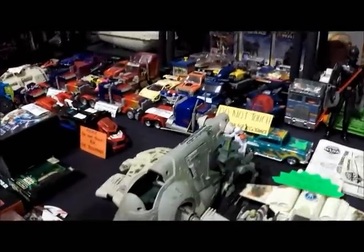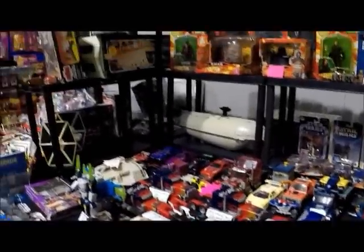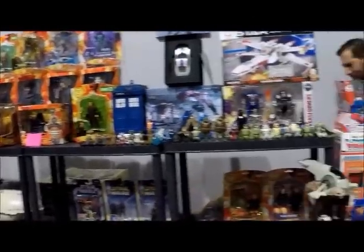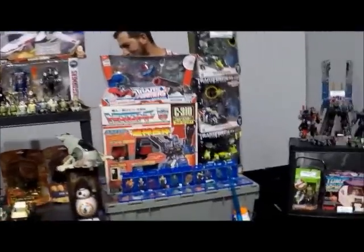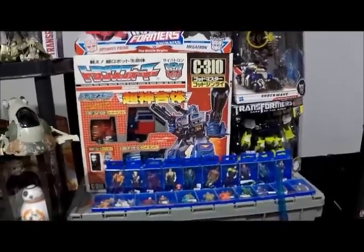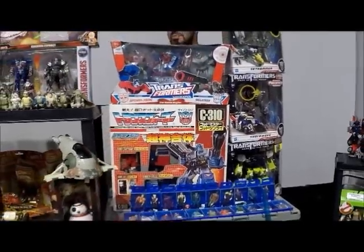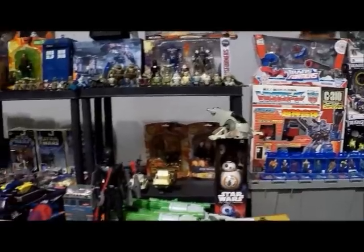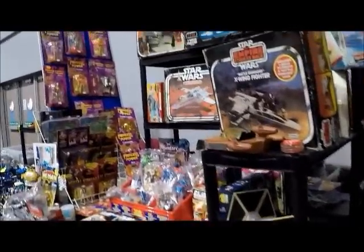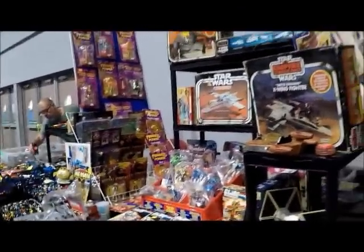Here we have Rob's stall from Tats and Toys. Great selection there of Masters figures, Transformers, some Doctor Who on the top there. As you can see, you've got some good boxed Transformers stuff there from the films and from the newer cartoons. Cool little Slave 1 sitting on top of that BB-8. That is Rob's stall there from Robo Toys. It was very busy at the time, so Vic didn't get much of a chance to stand around and film, but we do come back to it later, don't worry.